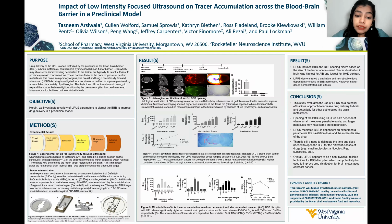In figure 5, we have demonstrated the relationship between microbubble dose and accumulation of tracers within the brain after focused ultrasound mediated blood-brain barrier disruption. Again, we confirmed our results with what was seen before, where the microbubble dose correlated with the extent of blood-brain barrier disruption and tracer accumulation. And this again was size dependent, where the smallest tracer accumulated in the highest concentrations.